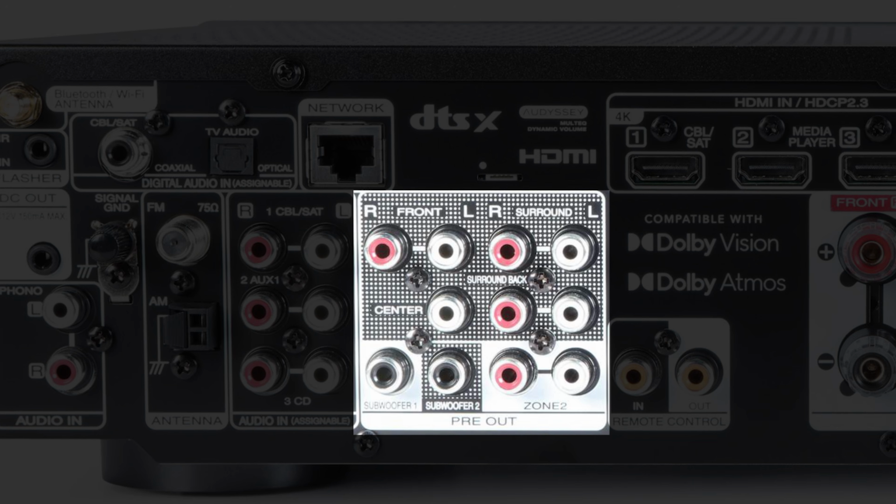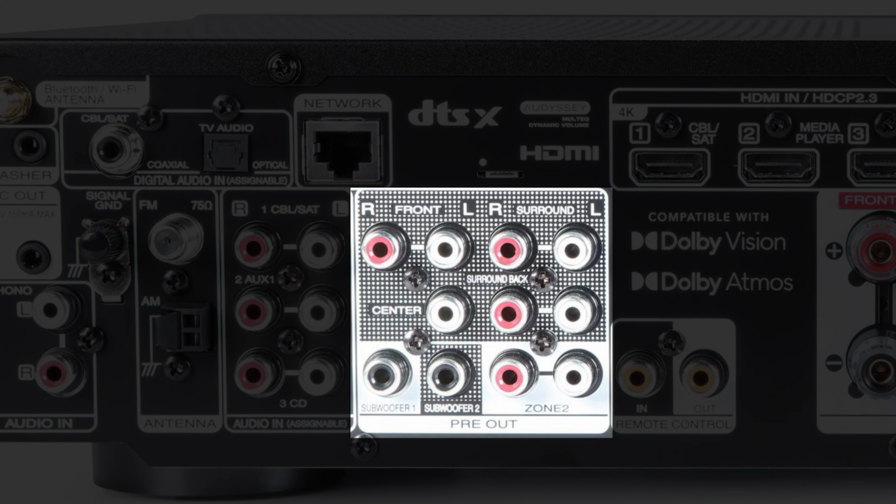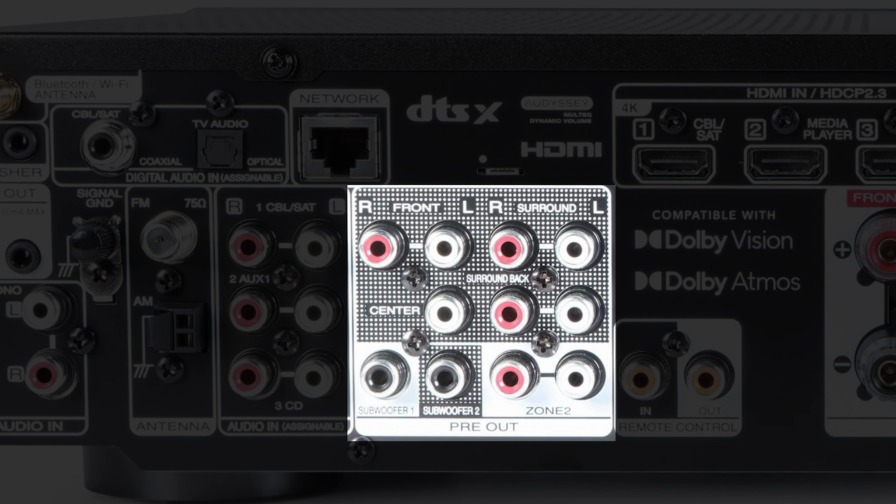1 HDMI output is provided, making the Cinema 70S a solid choice for streamlined yet immersive home theater installations. The most impressive feature, though, is that it has a total of 7 pre-outs to potentially power your speakers via more powerful external amps, which might be necessary for some of you when its rated 50 watts per channel might not be enough.